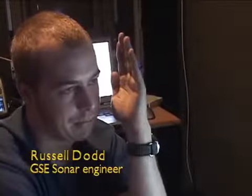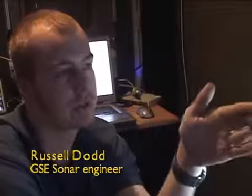The sonar is just on a cable off the back of the boat. There's no way we can control where that is in relation to the vessel. We know that it's going to be roughly directly out the back of the boat. All we can do is plot a line file for the ship to follow.